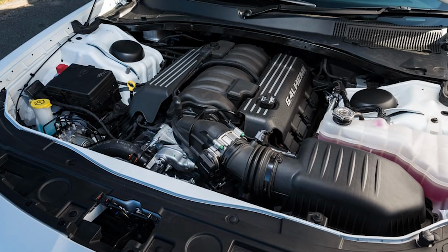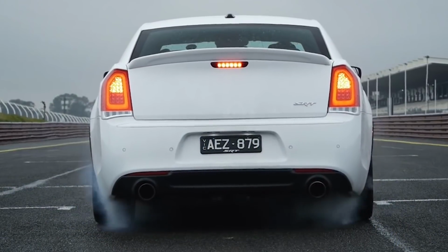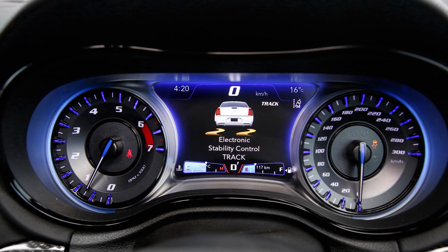The gear shifter has been replaced with a rotary E-dial, as has been the case for a few years now. A limited slip differential is standard on both models, as is an active exhaust, heavy-duty engine cooling, steering wheel paddle shifters, SRT performance pages, and a 300 km/h speedometer.